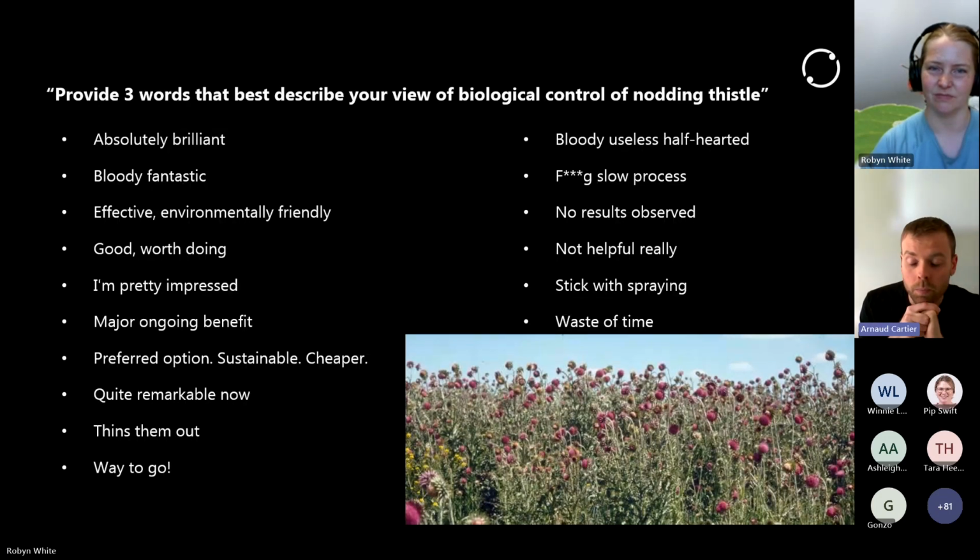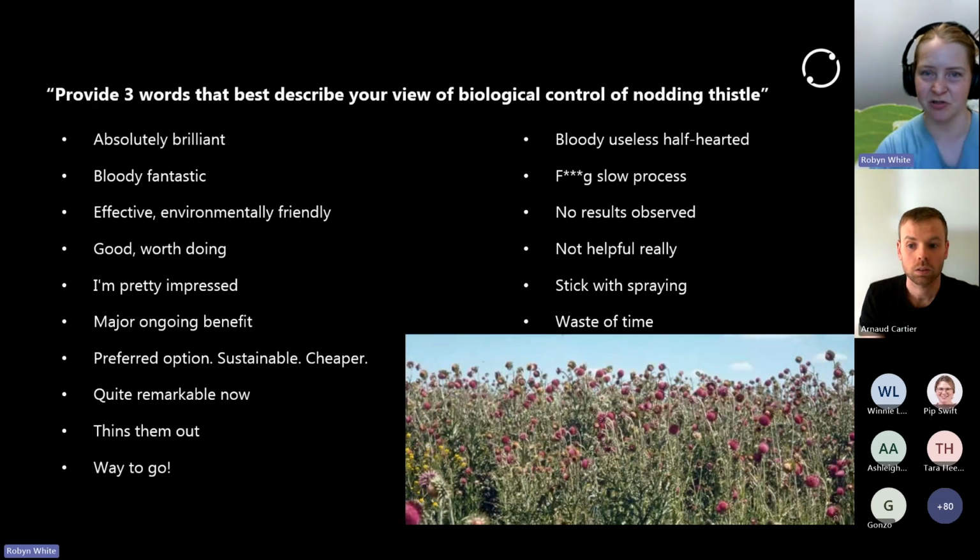Another question. I think, to remember, we had a third agent that was released for nodding thistle. That was the receptacle weevil. So how does it fit into that picture? Yes, correct. So the receptacle weevil was released in 1972.